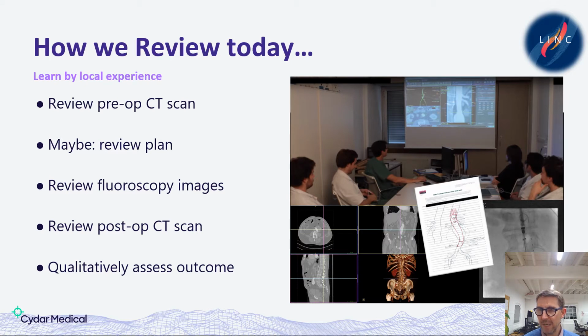And we come sometime later in the comfort of a multidisciplinary meeting to sit down and we review what happened. We review the preoperative CT scan, maybe review the plan, the imaging from the course of the procedure, have a look at the post-operative CT scan, and we essentially qualitatively assess what the outcome looks like. We take any lessons from that, but really that learning experience is very much a local experience, shared amongst the team there in the room.